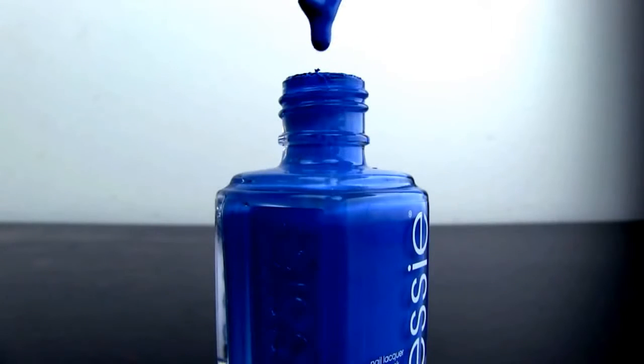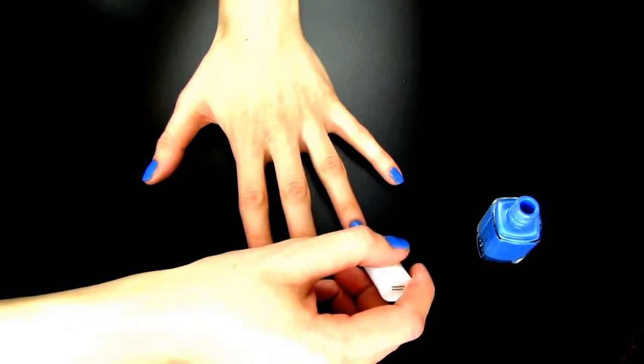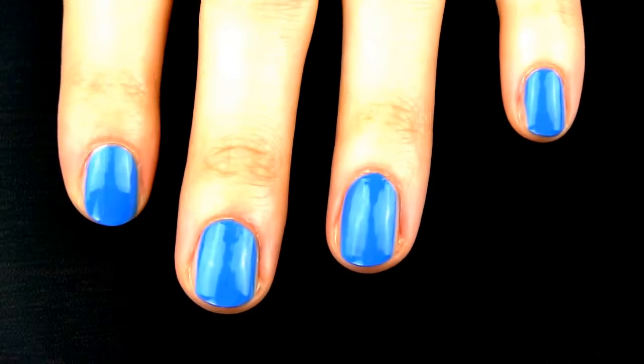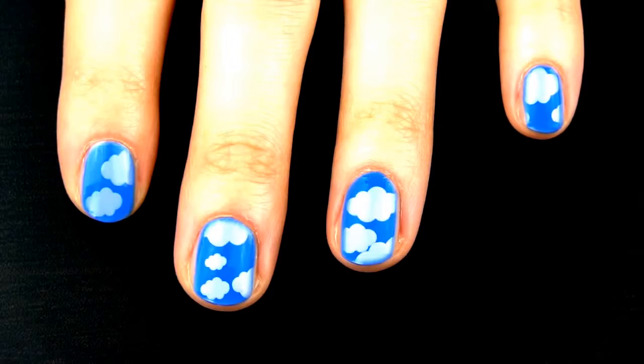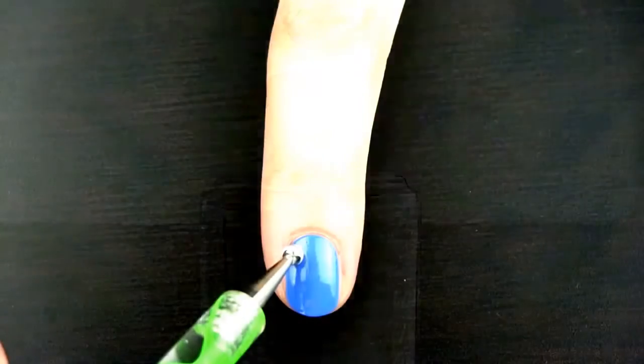First, paint your nails with the blue polish. And remember the base coat underneath to protect your nails from staining. When the polish is completely dry, it's time to decorate the sky with some clouds. I wish the sky could reflect on our nails like this, but well, since this is not possible, I will show you how to draw your own clouds.